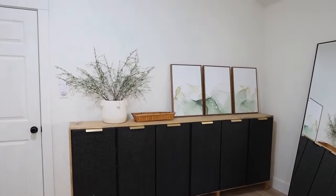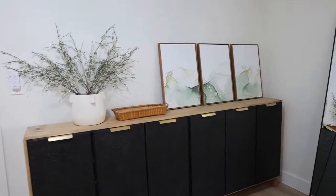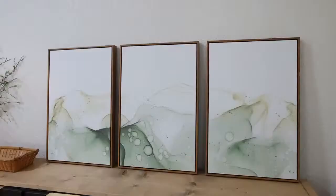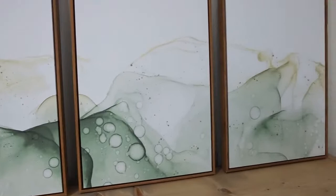So you could see here, I just put them onto this cabinet. You could also hang them on a wall together. But if you click on that link, don't they come in so many different styles? Yes, these come in a ton of different styles. It looks like there's about 20 to 30 different options of art that you guys can pick up. They have more landscape options if you're looking for some more landscape options. They also have more abstract colors as well.